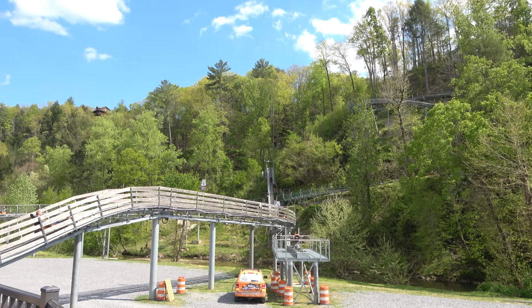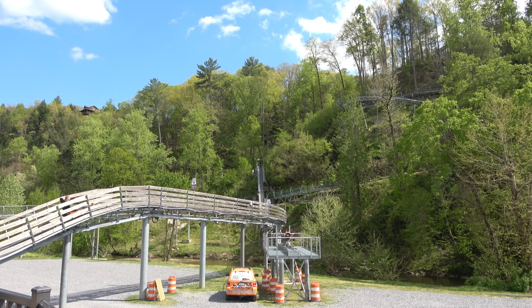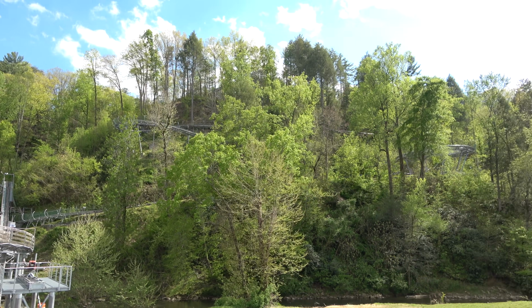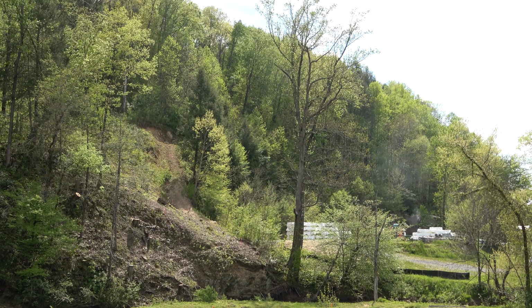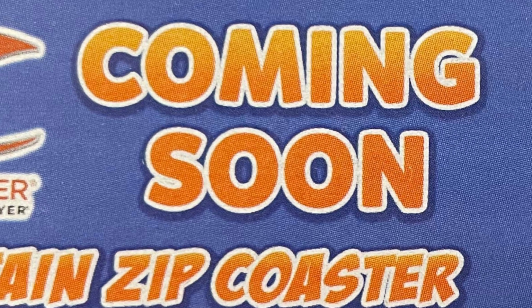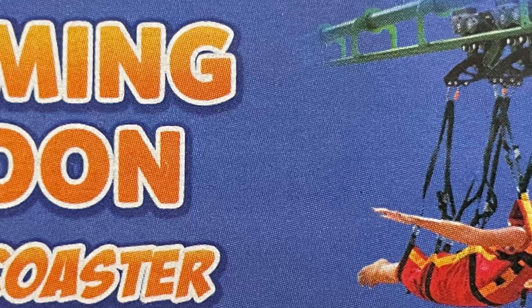We're now at the Smoky Mountain Alpine Coaster in Pigeon Forge, which is always reviewed as one of the best mountain coasters in the area. And we're here because when I was going through the booklet this morning of all the different attractions in town, I found in their ad that they're adding a second mountain coaster. I'm guessing that's probably what this construction is over here. But this one's going to be different. You're going to hang below the track in a flying position like Superman. So that should be pretty wild and very different compared to the other stuff in the area.